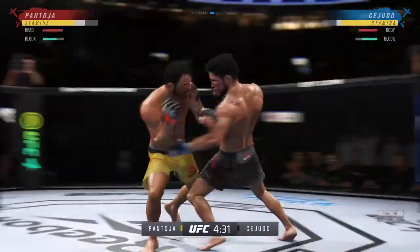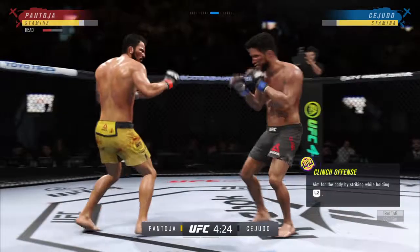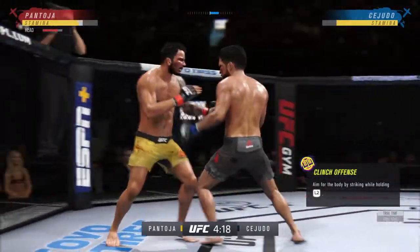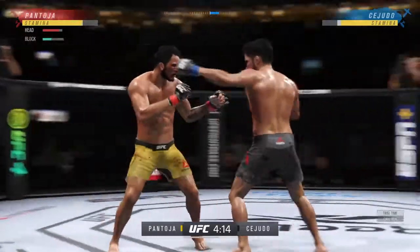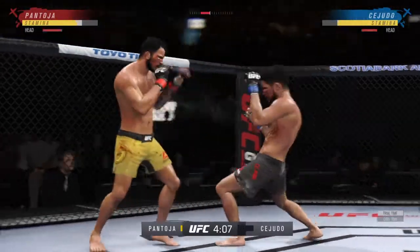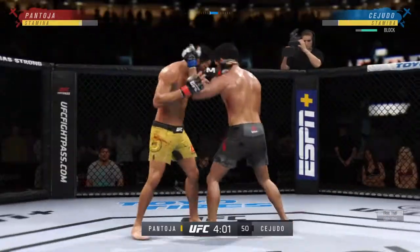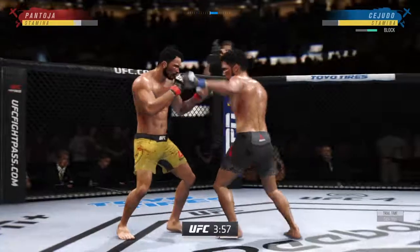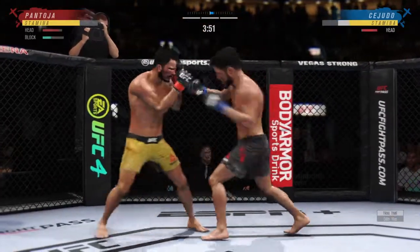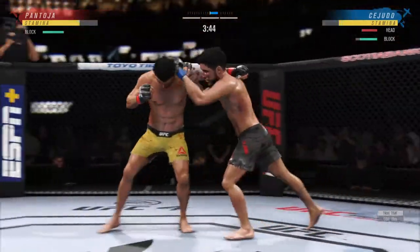Well, just as he did in the previous round, he continues to connect on a high volume of strikes. And a good sign, too, doesn't seem to be slowing down whatsoever. All right, single collar tie now. Big leg kick lands. All right, so the fighters are in the clinch again, DC. I get tired just watching these situations. It's exhausting. This is a position where you are constantly draining at the gas tank of your opponent.